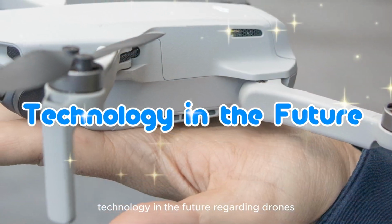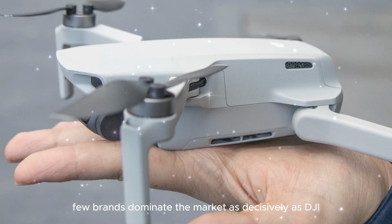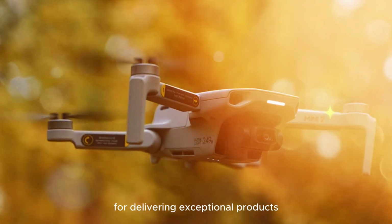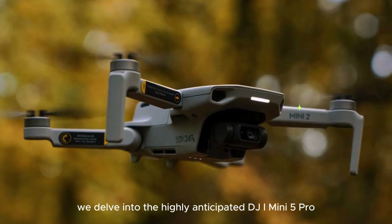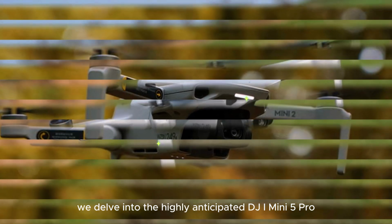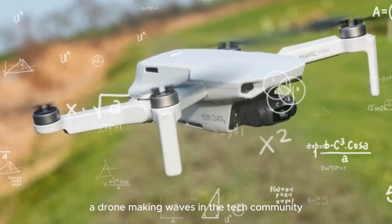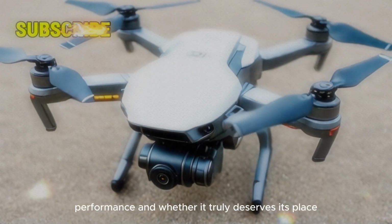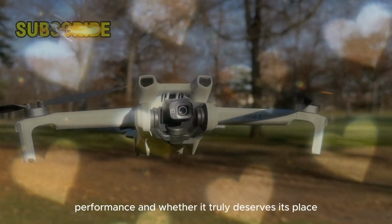Regarding drones, few brands dominate the market as decisively as DJI. Known for consistently pushing the boundaries of innovation, DJI has a well-deserved reputation for delivering exceptional products. Today, we delve into the highly anticipated DJI Mini 5 Pro, a drone making waves in the tech community. But the real question is, does it live up to the buzz, or is it just another overhyped gadget? Let's dive into its features, performance, and whether it truly deserves its place as a game-changer in the drone market.